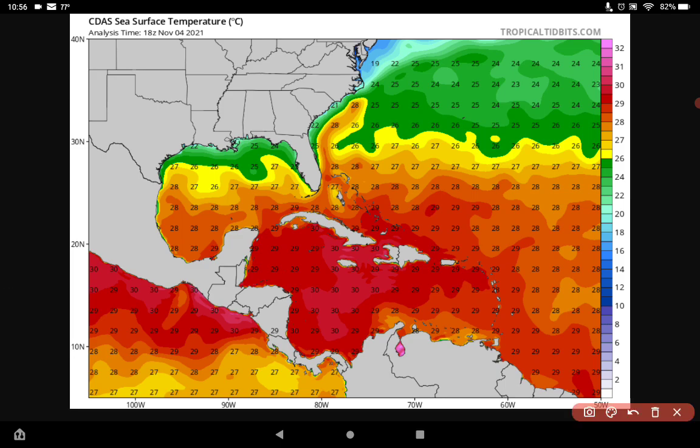And also, when we look into the Caribbean, we see that water temperatures are generally warm enough to support development of any tropical system at this point. So now with that, we're going to move over towards the discussion in the Caribbean. So guys, I'm going to be talking about the Caribbean now.